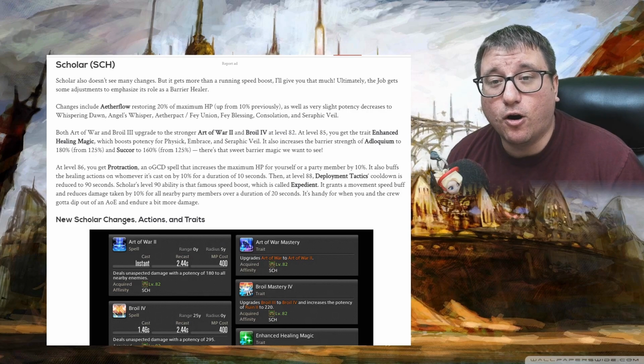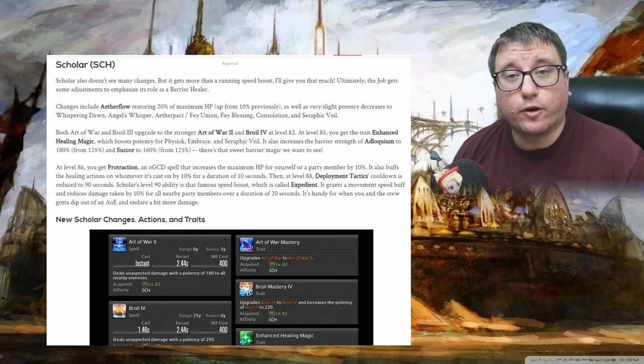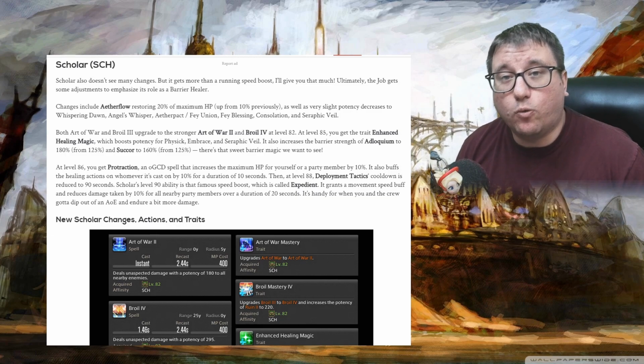Now today we're going to be going over the changes to the Scholar in Final Fantasy XIV Endwalker. The Scholar is the second healer we're covering in our series, covering all the healers and ultimately culminating with the Sage.